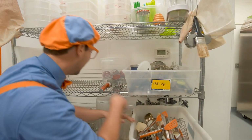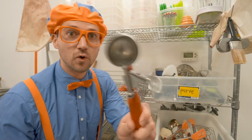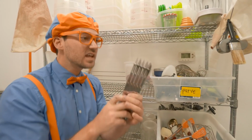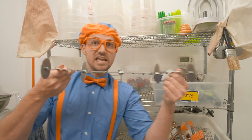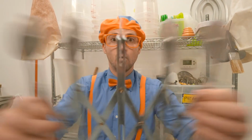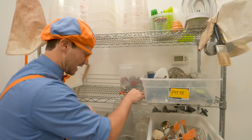Whoa. Whoa, a little ice cream scooper. I bet you can scoop and measure a bunch of cool things with this. Whoa, look at this. Whoa, that's sharp. Whoa, you can make some nice even lines with that. Ooh, when you cut a bunch of dough. Okay, let's put that back.